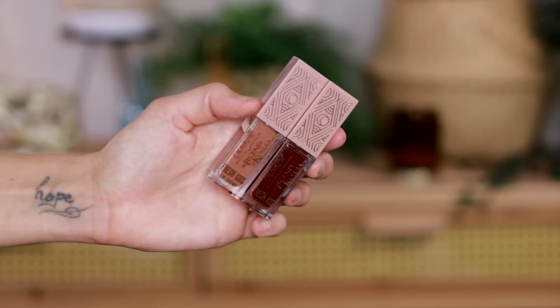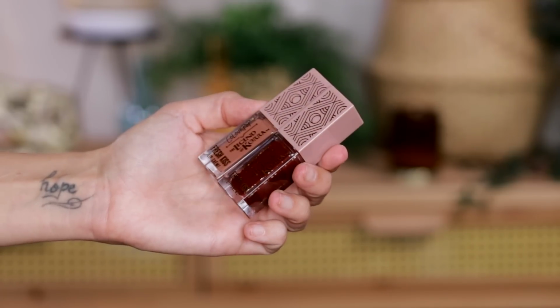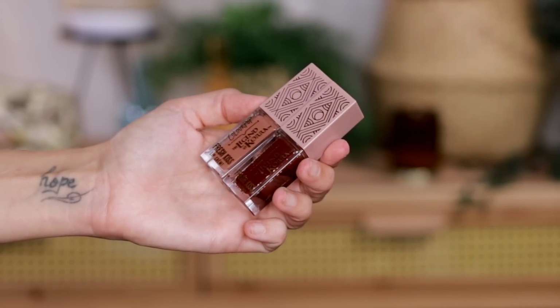Where am I supposed to fit all of this? In this collection again, there are two lippies. These are the Fresh Kiss lip cremes. I don't like this formula. I think this formula travels.